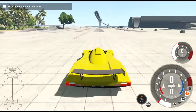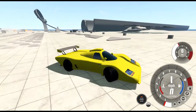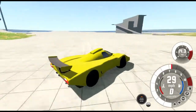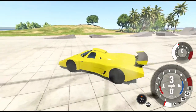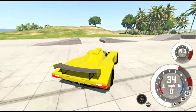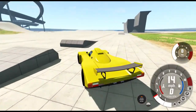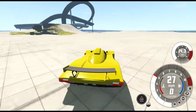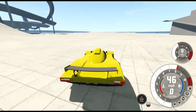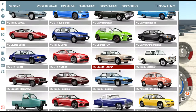As a limited production vehicle, how many cars got produced? They only produced like 200 examples of these. How much does each one cost? Well, each one costs $1.4 million.